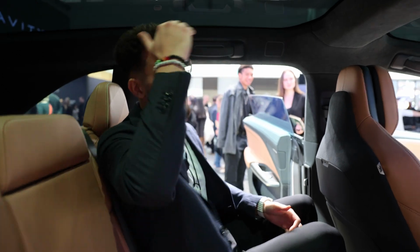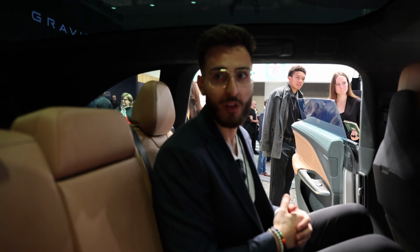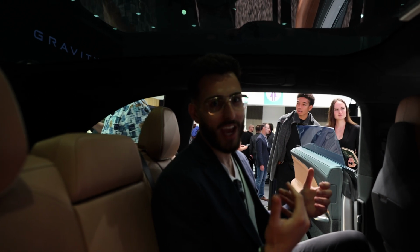But I'm still impressed by the headroom. I probably have like 3 or 4 inches of headroom, and I'm very tall. NBA players could probably fit back here with no problem. You're not that tall, dude. Seriously, I could definitely see this being a driver's car, so a car that you get driven in.